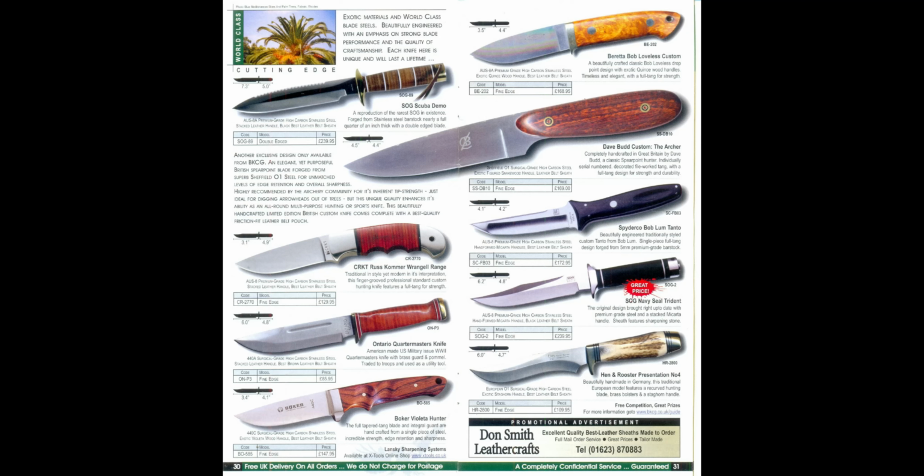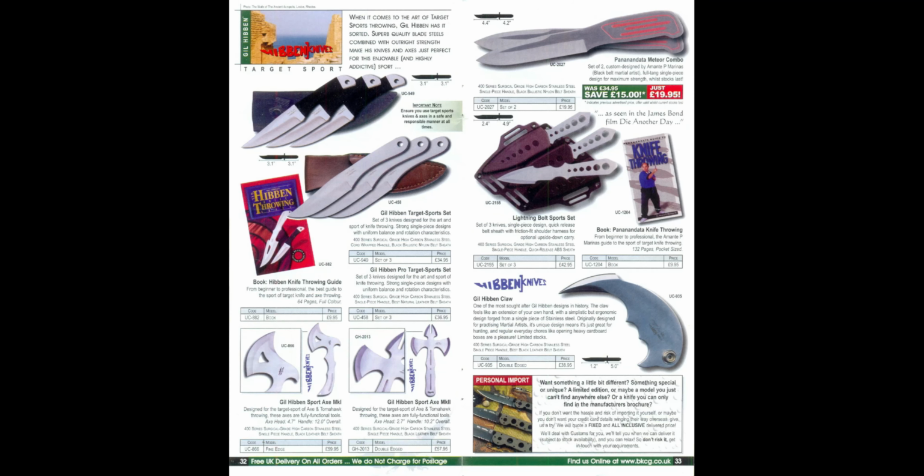That Spyderco Bobolum Tanto's nice, I like that. In fact, I've never seen that before, apart from in these catalogues. Quite pricey though, 172 quid. Ontario Quartersman knife, again, that's quite nice. Like, look at that. Nothing I would have bought at the time, but I like the look of those. But yeah, Spyderco Bobolum Tanto, very nice, but way overpriced for me. So next page is 32 and 33, and we'll be getting to the end soon.